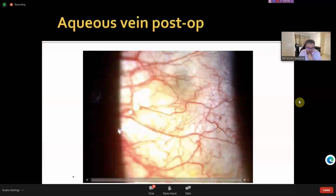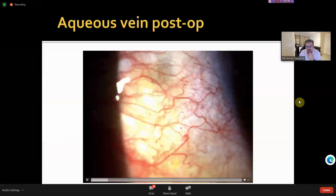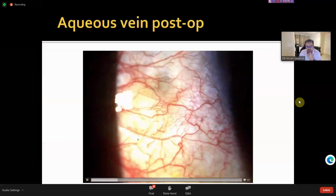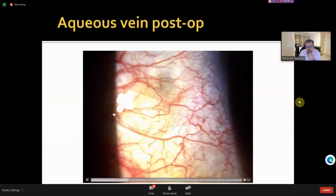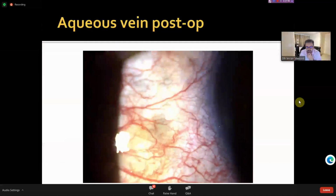And sometimes you will see post-operatively in your clinic, if you look carefully at the aqueous veins in patients who've had iStents, you can see very nice flow of aqueous humor through these aqueous veins. This is on a slit lamp in someone who had an iStent done about a year earlier.